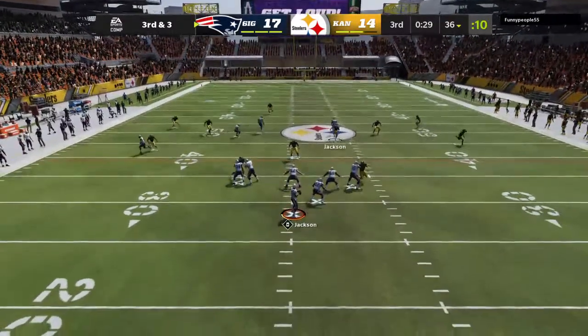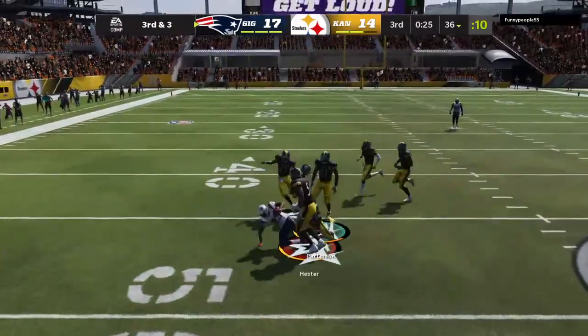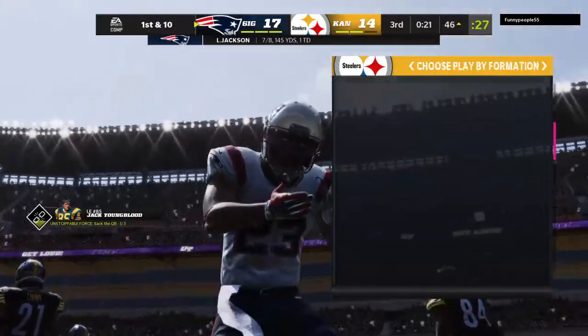They go play action now. Jackson. That'll be caught. It's Hester. And he'll be taken down, but not before he works it past the 50.